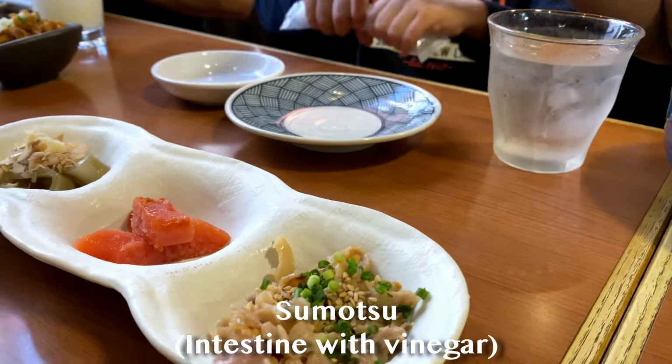We got this, we call it hormone, but it's not actually hormone, it's just like intestine mixed with veg. So intestine and veg stir fry. It smells really good. Intestine.